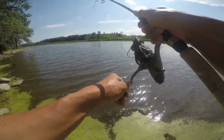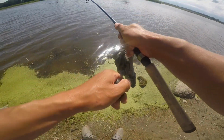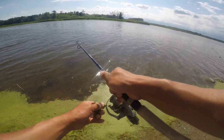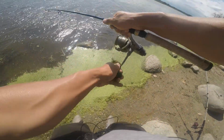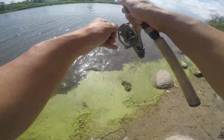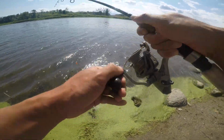Something bit my curly tail grub. As soon as I threw it in the shallows, something definitely bit. I don't know what it is. It's not as big as the last fish. Maybe it's another bowfin because they are really aggressive. Whatever it is, it's a fighter. I think it is another bowfin. Oh, it's a smaller bowfin, but it threw my hook.